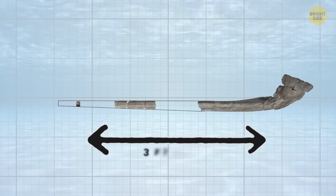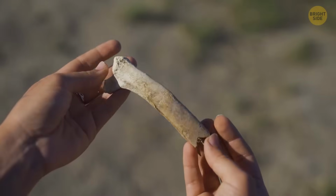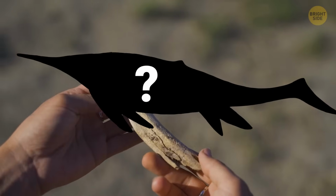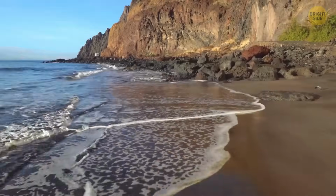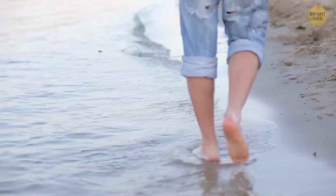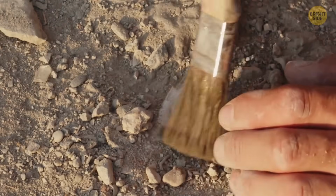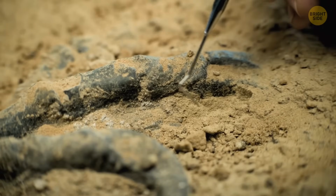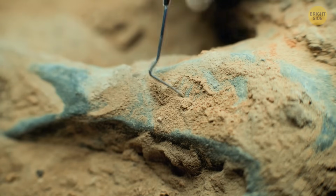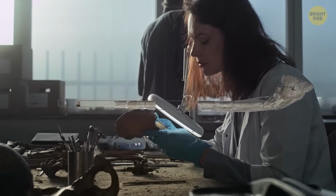Researchers found a 3-foot-long jaw part that belonged to an unknown species. For years, this single fragment had been driving them crazy because they had no idea what that animal was. Then, in 2020, a miracle happened, of sorts. A father with his 11-year-old daughter found the second piece of fossil on a beach. This discovery led to more findings. Finally, in 2022, the last piece of the literal jaw puzzle was found, buried along the Somerset coast.